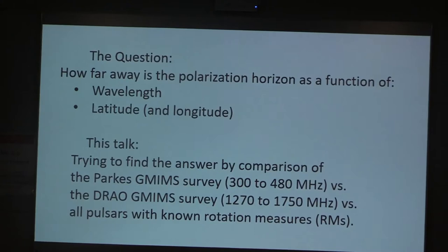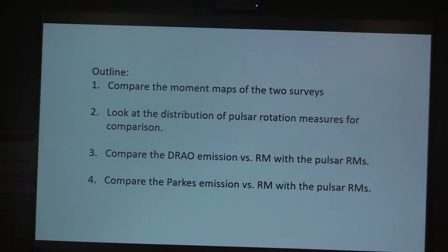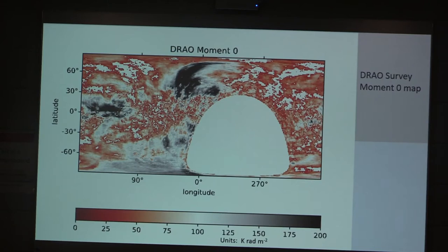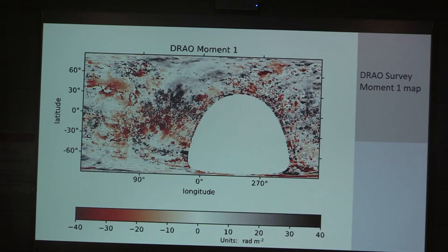But what I want to do is just show you a few more maps computed in different ways of the polarization. And then, if you want, I can show you some statistical analysis that I've done to try to understand that. This is the total polarized brightness. This is what we call moment one, which shows the average rotation measure in different places, working our way up and down through the spectrum.